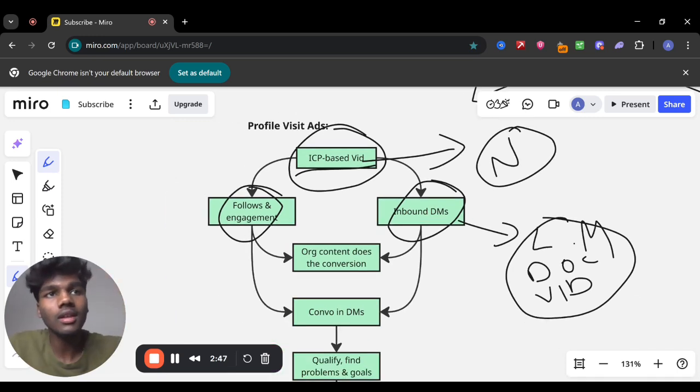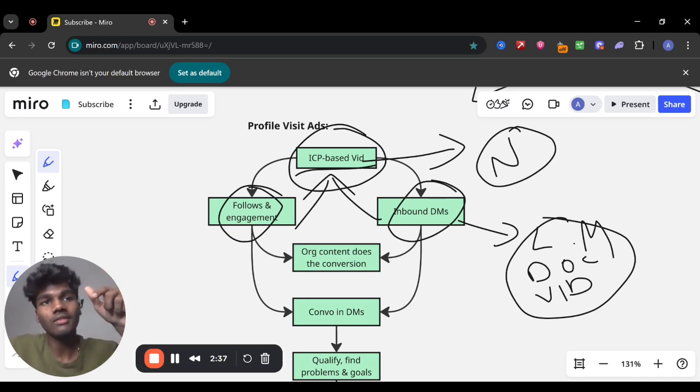But the real important thing is that you actually have to make sure that you make a video targeted to ICP. Because if you don't, you'll get a lot of leads, but you get a lot of unqualified leads, right? So that's the problem, and we do not want that. So ICP-based video, giving out free lead magnet so we can get inbound DMs and followers and engagement.